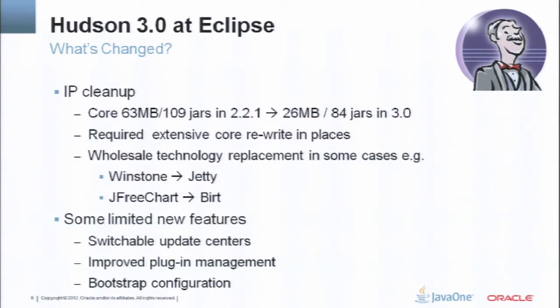That's the whole idea. So just to give you an idea, if you compare Hudson Core 2.2 with 3, we've dropped down from a 63 megabyte core to 24 megabytes, so that's the download, and reduced the number of jar files by around 20, and considerably changed the jar files as well. So we've taken the opportunity here to upgrade a bunch of stuff where very old versions had been used in the past, so we've upgraded where we can to the more recent versions of those open source libraries.